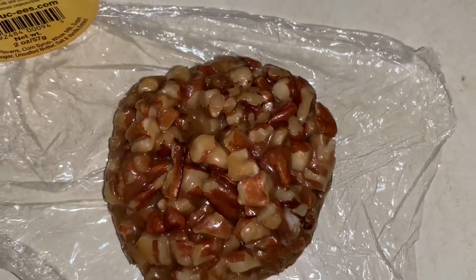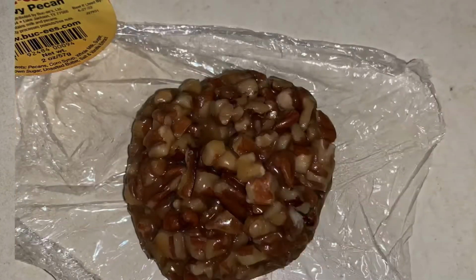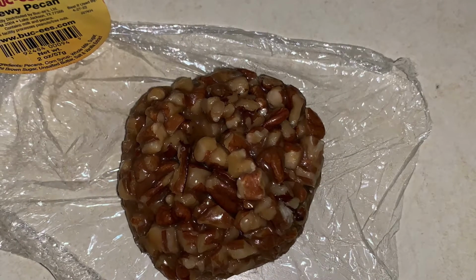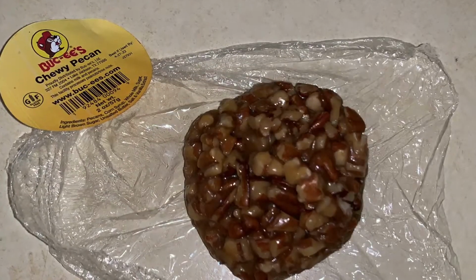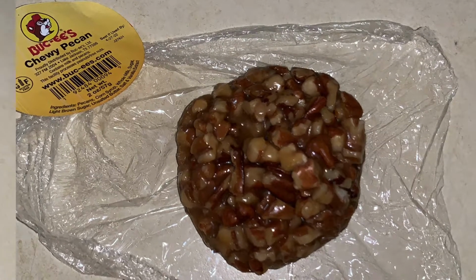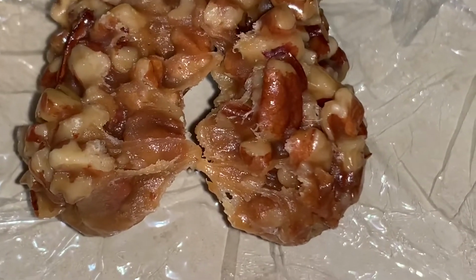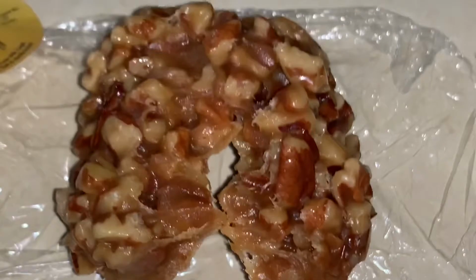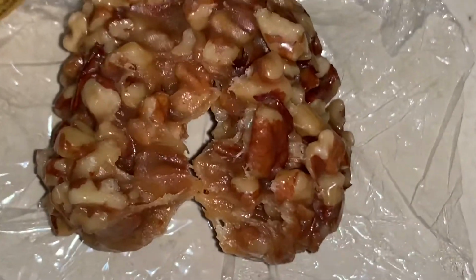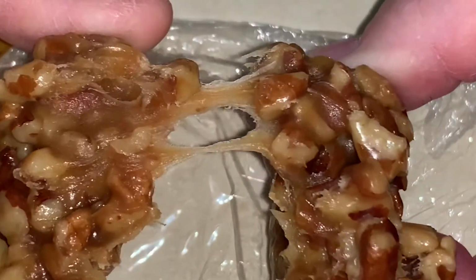And this beautiful chewy pecan bite was filled with nothing more than handfuls of pecans. Not something you expect too often when you're out and about shopping for some type of sweet treat. But check out this chewy pecan bite here from Buc-ee's. It tastes like buttered caramel. It's chewy, but it is not sticky.